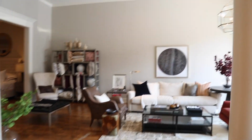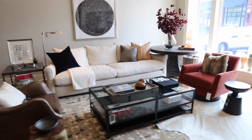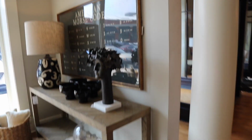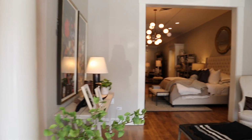Okay, this is Alice Lang store. I didn't even know they had a store until I was in this area. I know they have online, but I didn't realize that they had their very own store. And so this is the only one right now. But I'm gonna walk you around and show you.